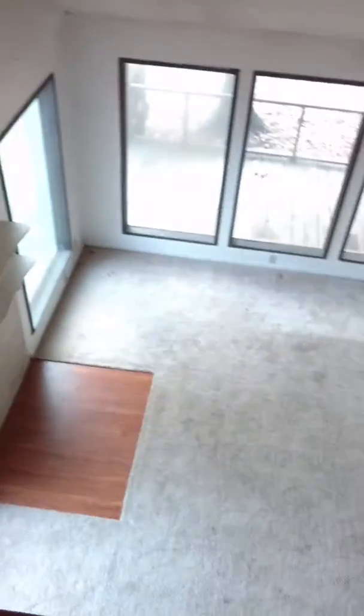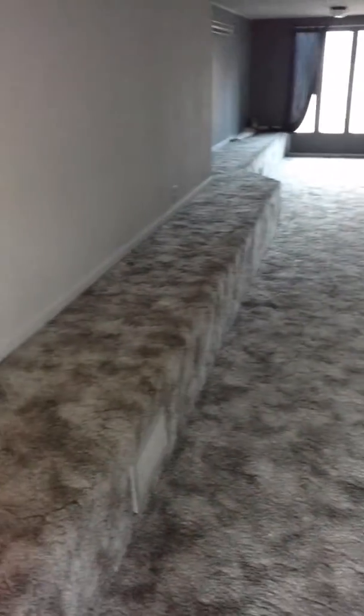Here we go. Stairs are kind of tall, not a normal height. Here's the view from upstairs. And we're going into a long, narrow room. Here's to the right. Got some tall windows. And here's looking down the room.